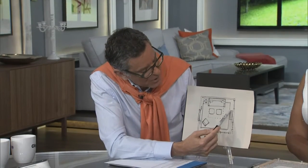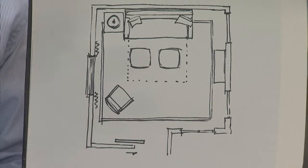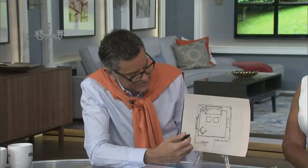And then I would put a small, shallow chest here, so when your guests come, they have some drawers to put clothes in and put things away, because it is off the main room. The other thing is there's no door off the main room. Well, I think your guests would like, more than anything, privacy.